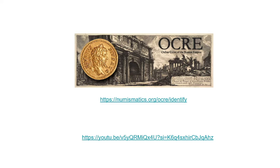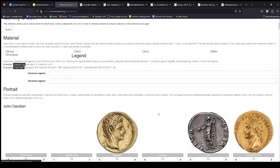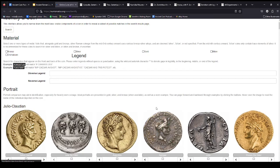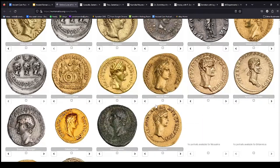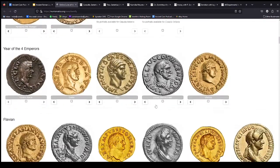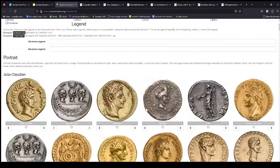Okra, which is actually done by the ANS. If you haven't been to the American Numismatic Society's website, there are tons and tons of resources. So, Mike, if you hit that link there for the Numismatics identity, you can literally go in here and see where it says Obverse Legend. If you don't know who your Roman emperor is, you can't identify it, you can literally put in Obverse and Reverse Legends and it will search this entire database and give you results.